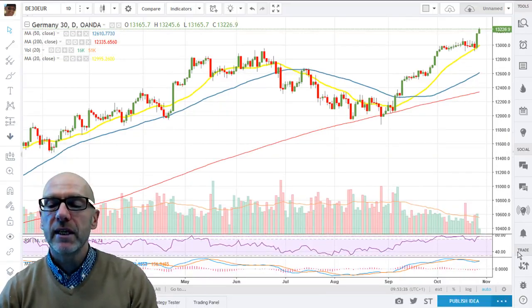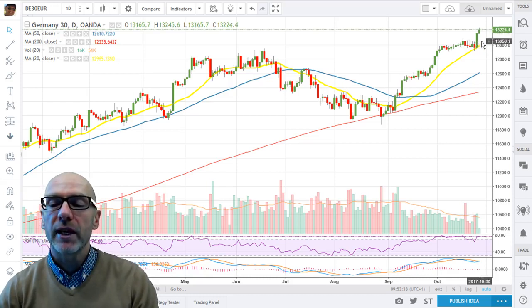On the daily, you can see that we gained support from the 20-day moving average, this yellow line, and that gave the push yesterday, that gave the move into the new high ground, and we're getting follow-through buying today. All the moving averages are moving in a solid formation.